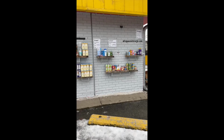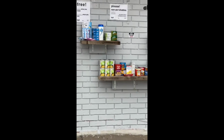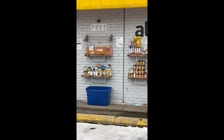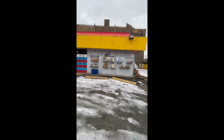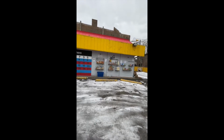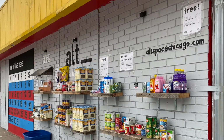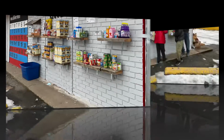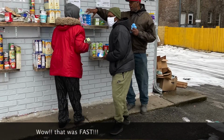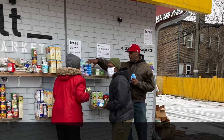I looked it up online and just thought it would be a cool thing to do, to come out here and donate and leave items for people who need them. Because I remember when there was a time that I needed the same items and there was nothing like this for me to go to and pick them up. So there you go.